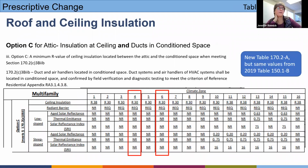Okay, next slide. And then if we compare that briefly for option C, it's still an attic, but now the insulation is at the ceiling and the ducts are within the conditioned space. So you might have a situation where you've done a dropped plenum and small ducted system in there. For both climate zones 4 and 6, now you'd only need an R30 ceiling insulation and a radiant barrier. So it changes, and depending on your climate zone, it's also going to determine if you need to have cool roof or any of the solar reflectance, which you get in the more extreme climates, climate zones 10 through 15 would have some of those requirements.